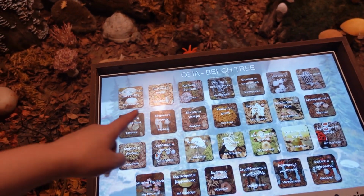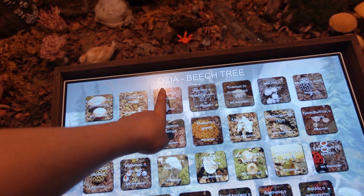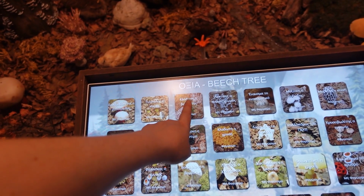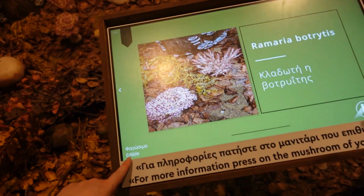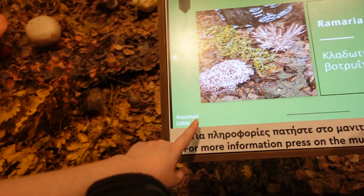I want to go with that one. Edible or not edible? I'm going to go not edible, but that doesn't go with my, like, that is edible. It's not red, that's why. Should have gone edible.